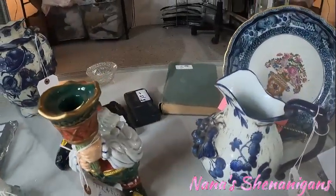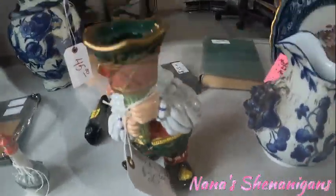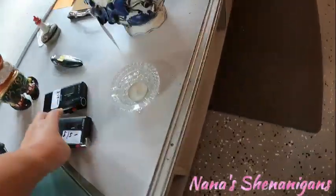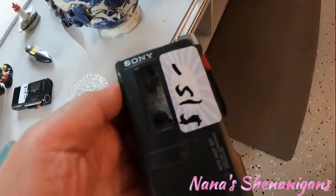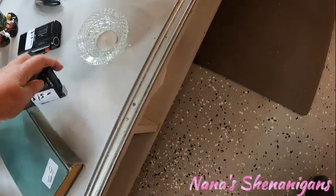All right. Ooh, I wanted one of those when I was younger. I'll go around the back and show you. These right here. I wanted one of those when I was younger. Papa bought me a... me and Papa were dating, and he bought me a little regular cassette player instead of that one.